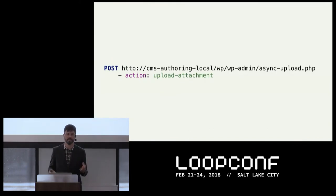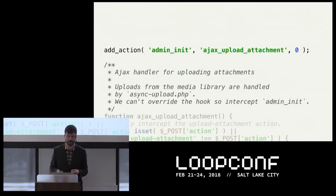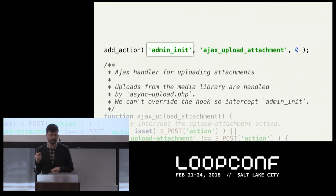At this point, the browser makes a POST request to upload the file. And WordPress really, really, really wants to run its own code at this point. There's no convenient, properly targeted hook that we can use to take over. So we take over the entire process right from when it initializes.